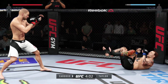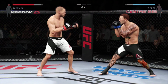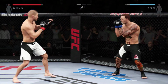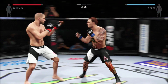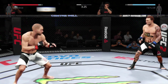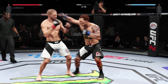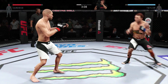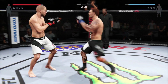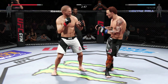And he's down. Back up. Nice left hand. Lights Out with a front kick to the body. Good punch. Oh! Nice kicks by Lights Out. Nice. Oh, there's that big right hand. Just missed with a huge kick. Good knee.